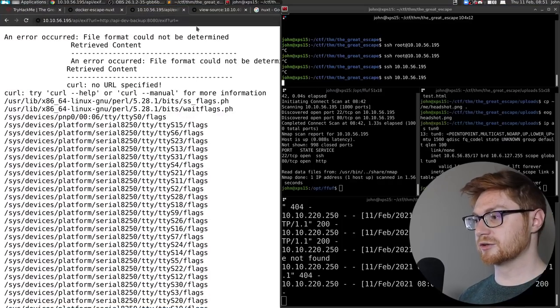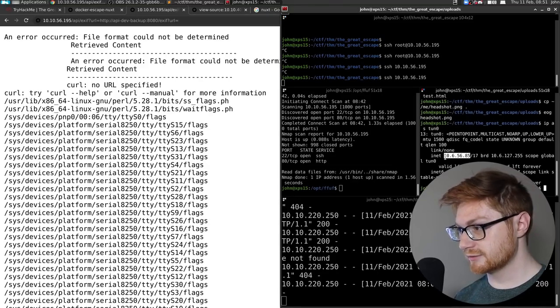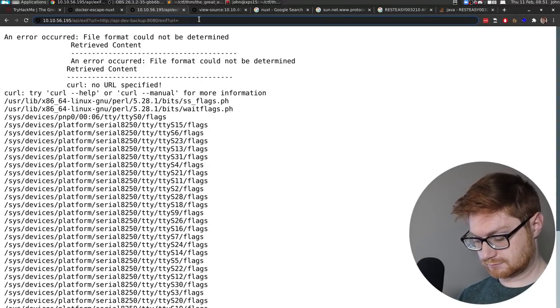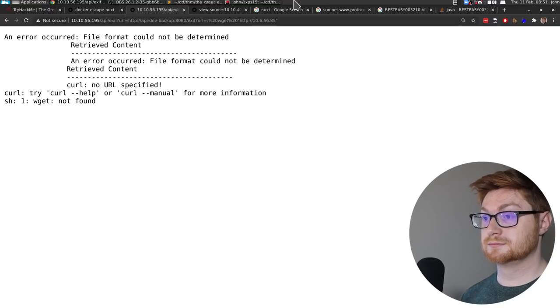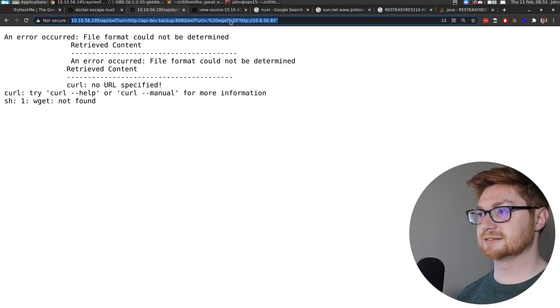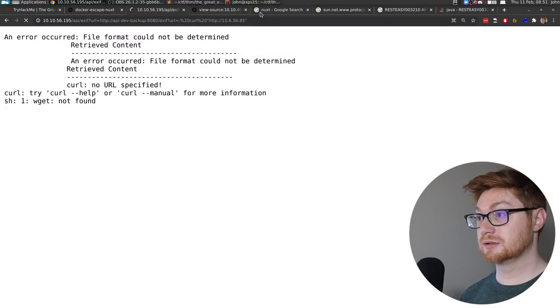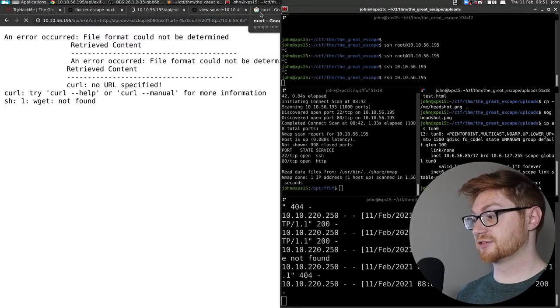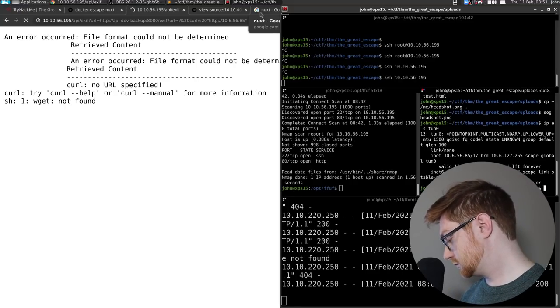Let's try to do a wget back to me. Just to see, you know? Don't even have wget yet. Frickin'. We definitely have curl. But that's going to fail. Like, we know that's going to fail.